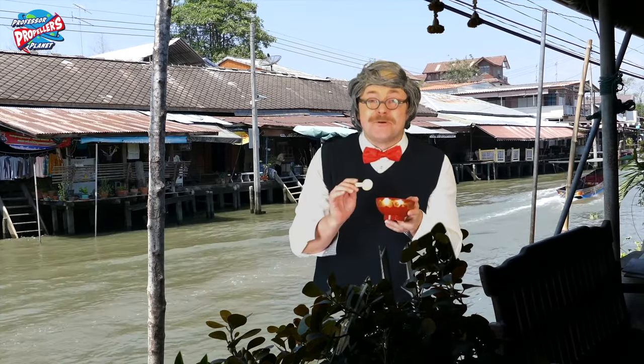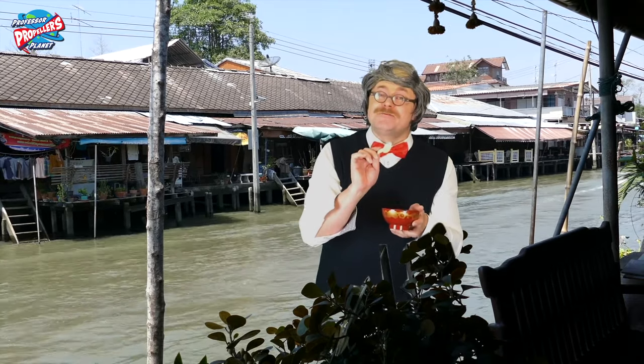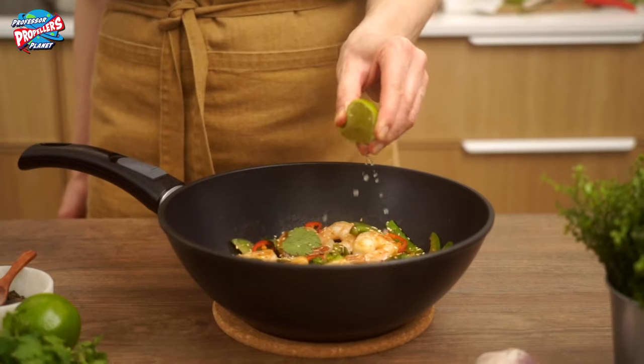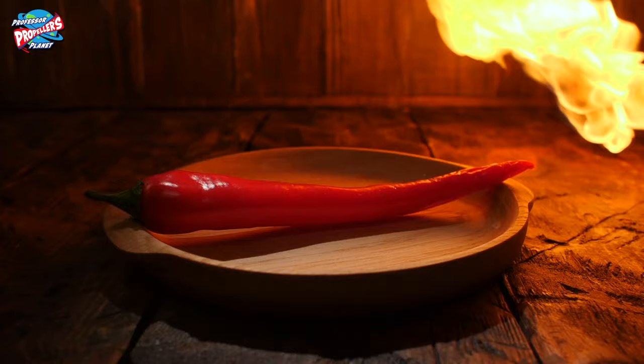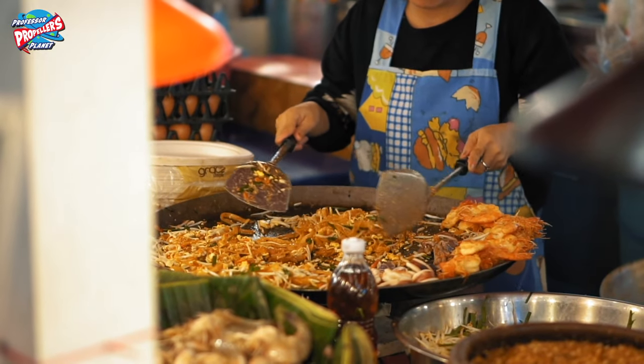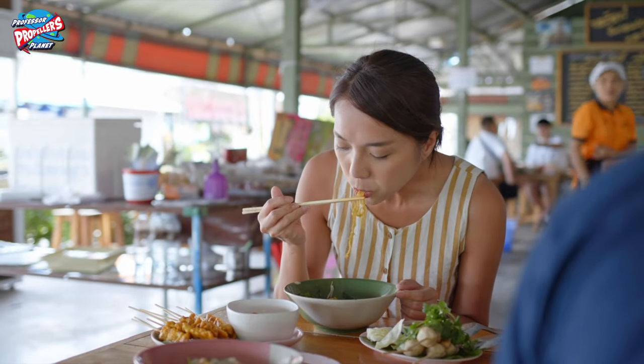Thailand has incredible food. They often mix together five different types of flavor. Sweet, sour, spicy, salty, and bitter. Talented chefs in Thailand delicately balance these five flavors to make incredible and interesting food.